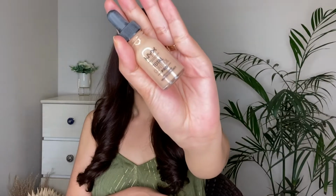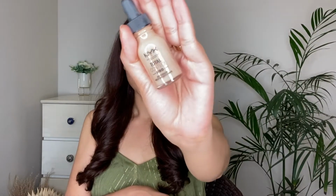Next, I'm taking this NYX Total Control Pro Drop Foundation, just shaking the bottle before I start using it, and now putting a few drops on my mixing plate, and with the help of this damp beauty sponge, I'm applying the foundation all over my face. The shade that I'm using is Soft Beige.